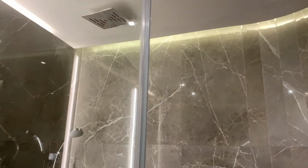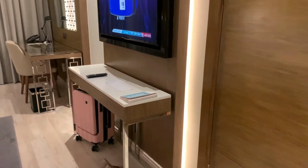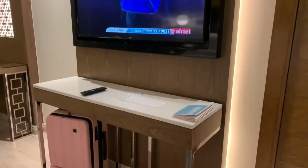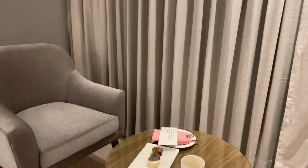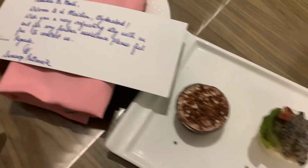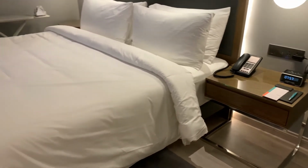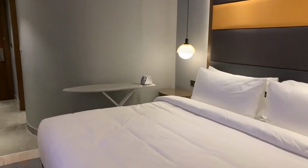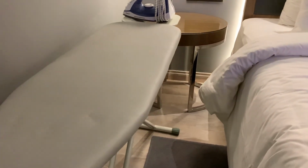This is the bathroom. Bags. Hair, TV, your work area, and then I've had coffee earlier, and already ate the cookie here. Then I have here personal readings. And that is my bed. This is my iron, because I've been ironing my clothes since I got here.